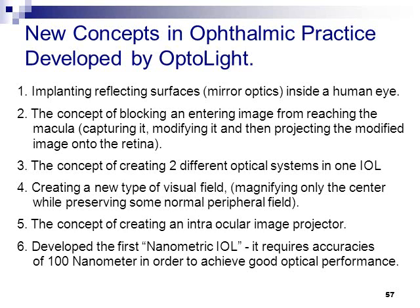And finally, Optolite created the first IOL that involves nanometric accuracy. In order to get good performance inside the eye, we create implants with 100 nanometer accuracy in order to function properly inside the eye.